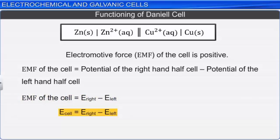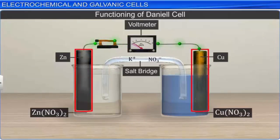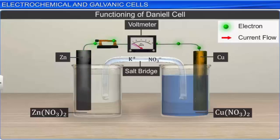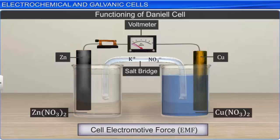In an operating voltaic cell, electrons flow from the anode to the cathode. The current flows from the positive electrode, the cathode, to the negative electrode, the anode. This current flow takes place when the circuit is closed, because a potential difference exists between the two electrodes. The potential difference between the two electrodes is called the cell potential or the cell electromotive force, or EMF for short. Cell voltage is measured in volts.